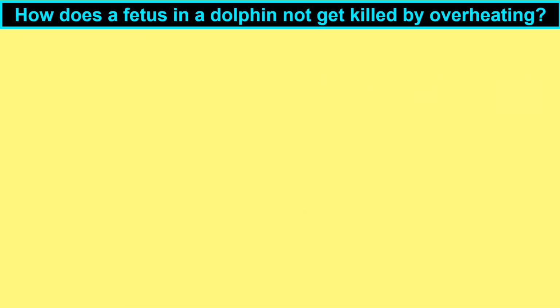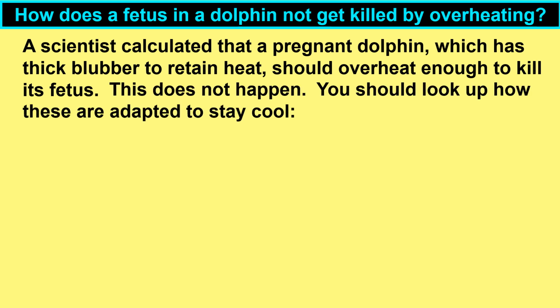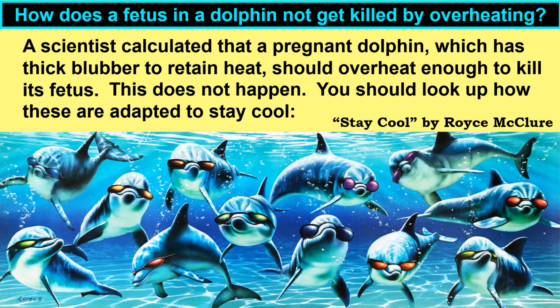So how does a fetus in a dolphin not get killed by overheating? Scientists calculate that a pregnant dolphin, which has thick blubber to retain heat, should overheat enough to kill its fetus. That would be very bad. Yay, this does not happen. You should look up how these are adapted to stay cool.